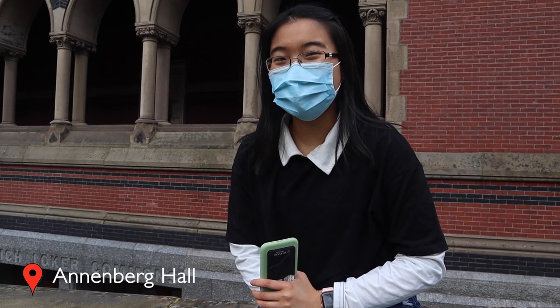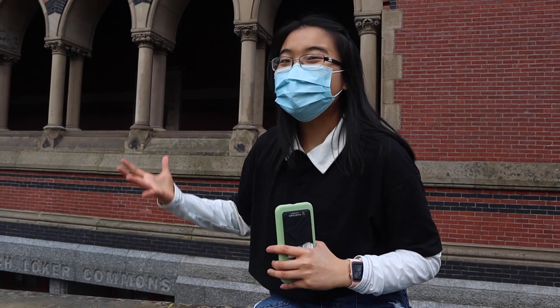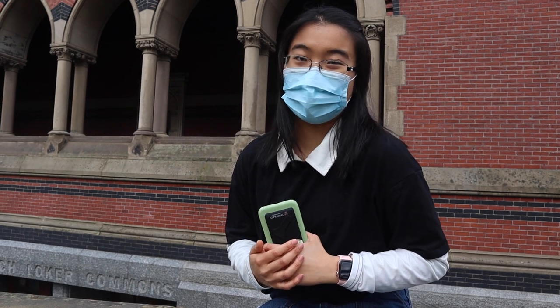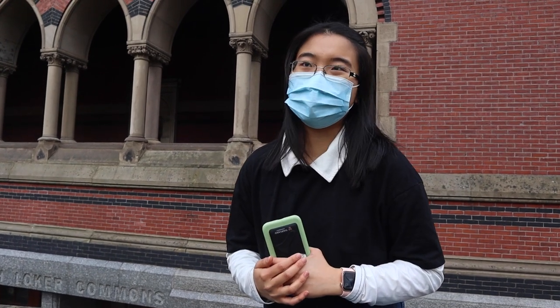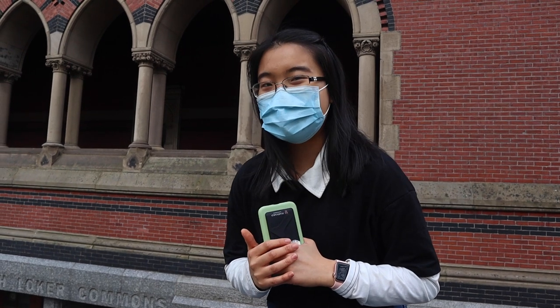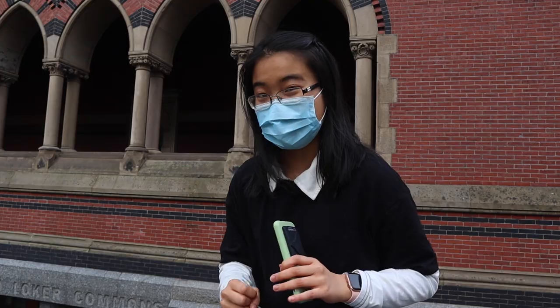In front of Annenberg Hall. This is where first years come and eat with each other. We can't go inside right now since, you know, only first years are allowed inside the buildings, but you can imagine Annenberg as Hogwarts. It has everything except the floating candles.